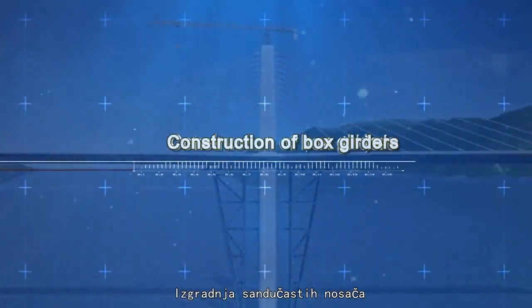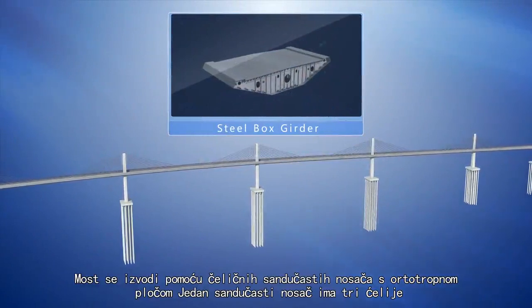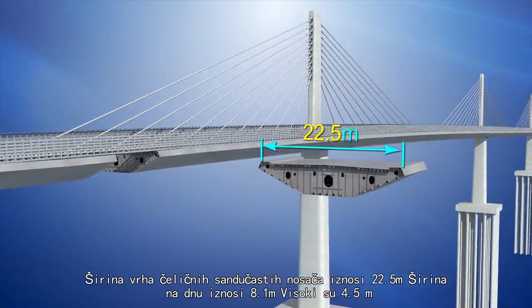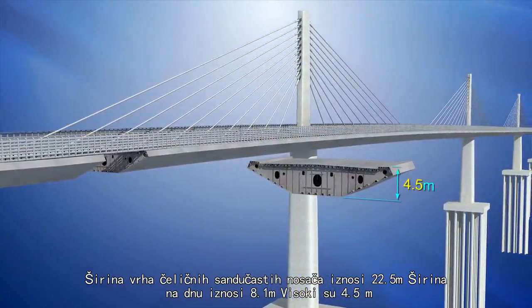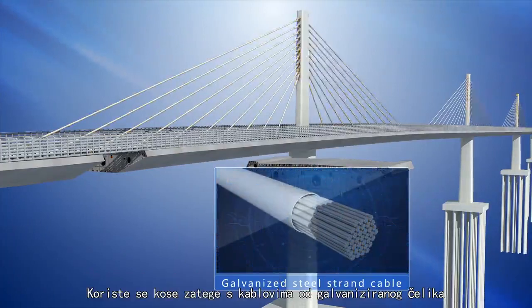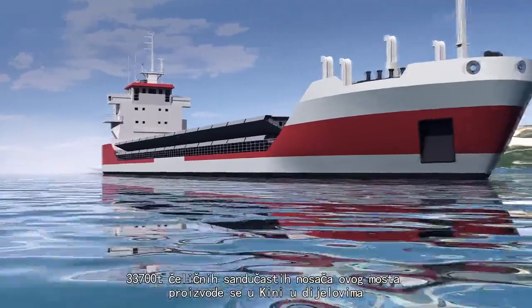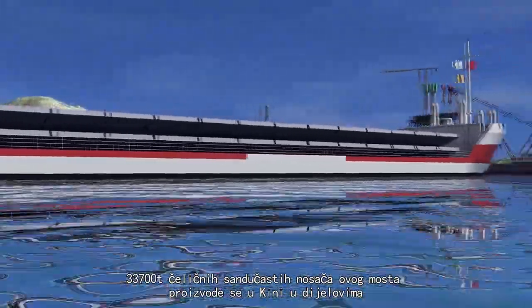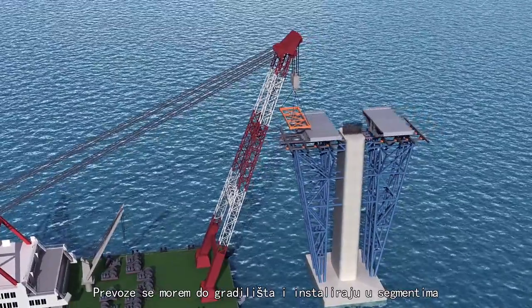Construction of box girders. The bridge is made of steel box girders with orthotropic plate. A single box has three cells. The width of the steel box girder top is 22.5 meters. The width at the bottom is 8.1 meters. They are 4.5 meters high. Stay cables with galvanized steel strands are used. The 33,700 tons of steel box girders for this bridge are produced in part in China. They are transported by sea to the construction site and installed in segments.